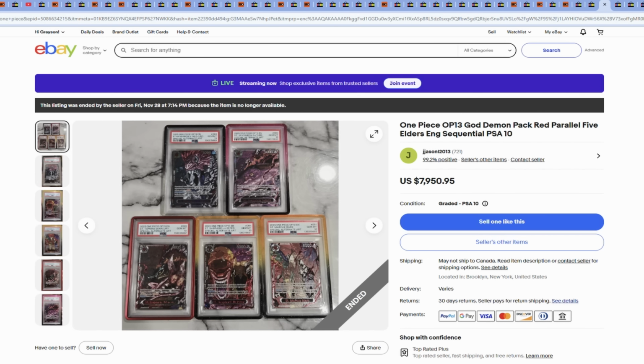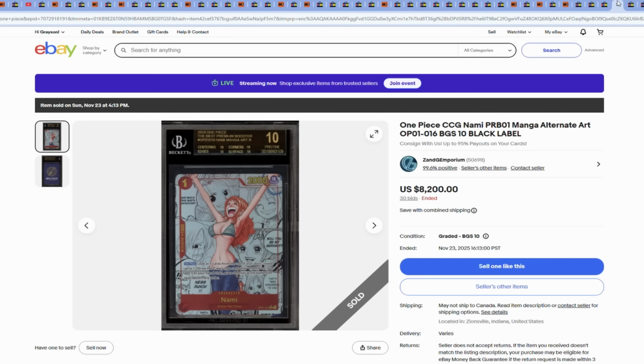We have a God Pack here, and I believe these are all PSA 10s. Is it sequential as well? Yes, it is. So the Demon God Pack, sequential PSA 10, $7,950.95. I still believe that this is the way to go. If you pull a God Pack, try and sell it as a lot. There will be fewer people out there that want the entire God Pack compared to just some of the individual cards, but I think that's how you're going to get top dollar for them. And especially if you are selling it as a sequential set, PSA 10s kind of seems like the no-brainer play.